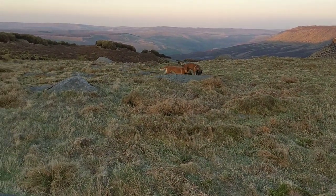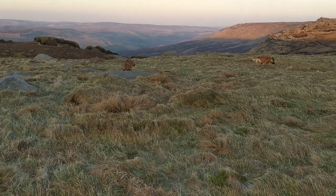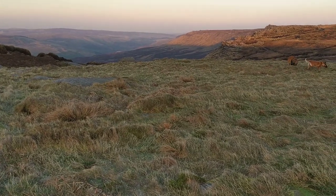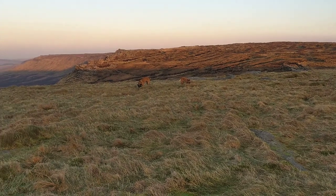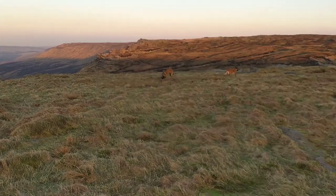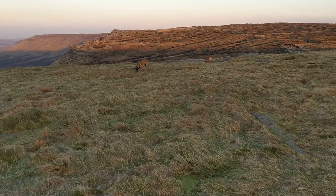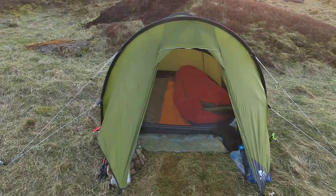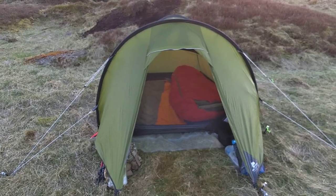This is the weird bit, isn't it? You've done all the walking, done all the filtering of water, fed the dogs, if you've gone out with your dogs. You've eaten. You've had something else on top of that, like some sweets or some snacks. You've got your tent ready. And look how quick that bag's puffed up. I don't know, it might get cold tonight. It's gone quite chilly now.